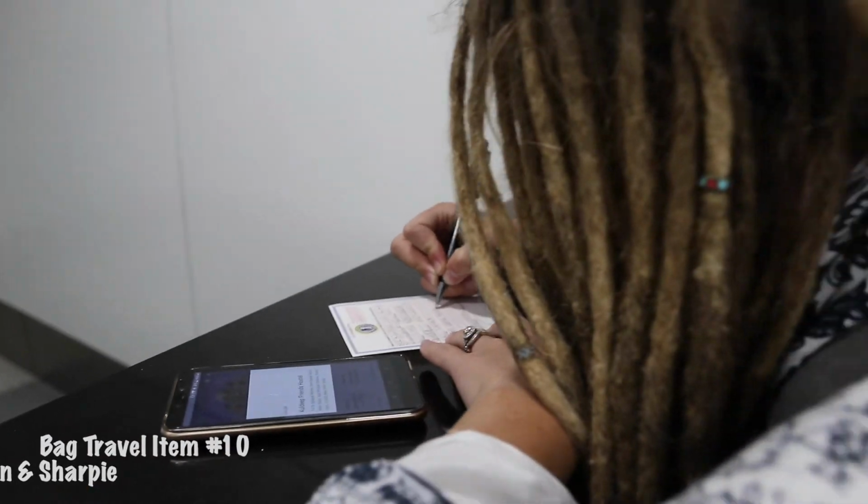Next, you're gonna wanna bring a pen and maybe a Sharpie. A pen definitely for filling out all your visa forms. A Sharpie, sometimes the hostels let you draw on the walls, so that's a little fun artistic feature for you.